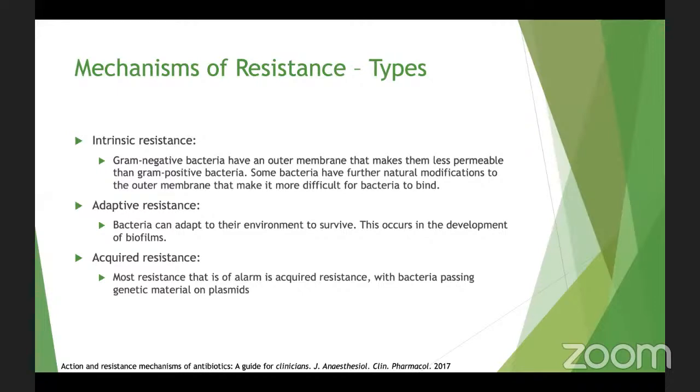As a mechanism of resistance, we have three different mechanisms: intrinsic resistance, adaptive resistance, and acquired resistance. For intrinsic resistance, most of them are gram-negative bacteria, which have an outer membrane that makes them less permeable than gram-positive bacteria. From this feature, some bacteria have further natural modification to the outer membrane that makes it more difficult for antibiotics to bind. The bacteria will change the structure of the outer membrane to prevent antibiotics from affecting them.